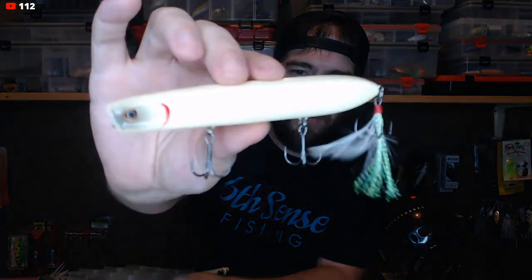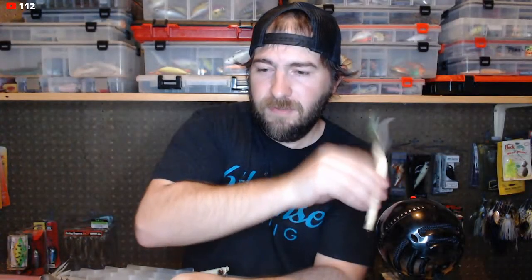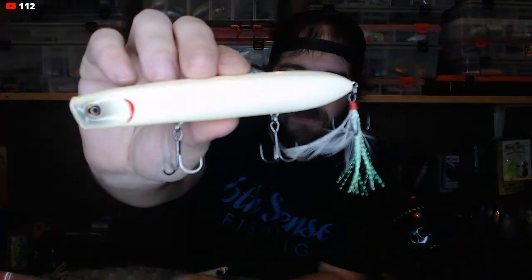So here's a Berkley cane walker right here. This is bone. I mean, if you don't know what to get, always go bone. Listen how loud this thing is. It's super loud. So that's a cane walker. You got a feather treble. They're 25% off right now on Tackle Warehouse.